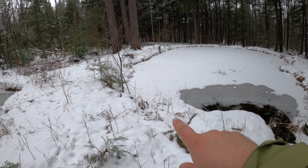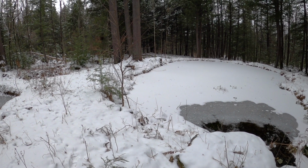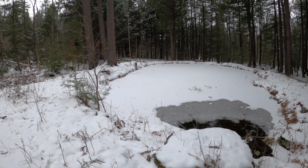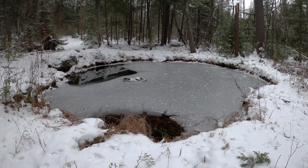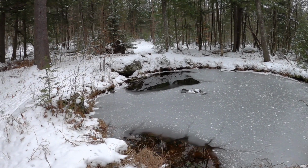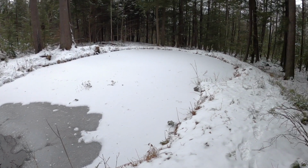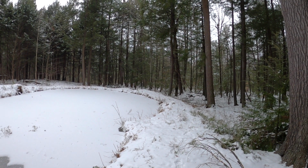Apparently it's hard enough for something to have walked on it. You can see there's tracks right there. Can you guys see those tracks? Something walked across that. I mean, it wasn't out in the middle, but it was over here on the sides. That is neat. And I wonder if maybe that's where the water comes out, over there underneath that rock. Yeah, that's where it comes out, right here. And then right over there is where it goes out and trickles out into the forest.